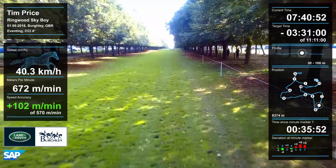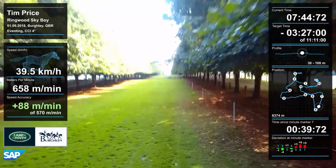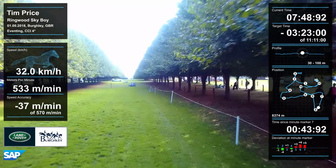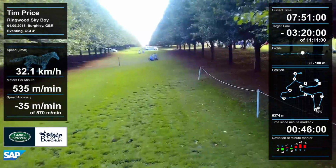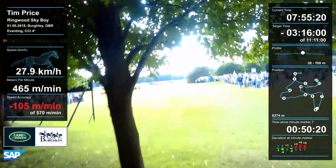And that, I think, is the difference between a top horse at 4-star level and a horse that is just still learning or is not quite designed for 4-star. He embraces the difficulty of the challenge. I come round through the middle of the trees here.